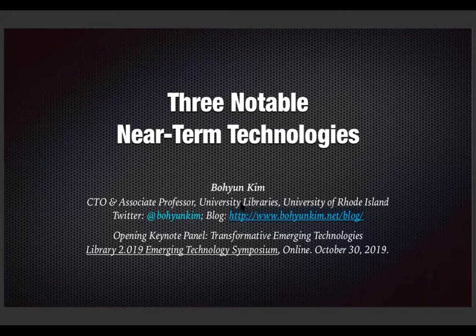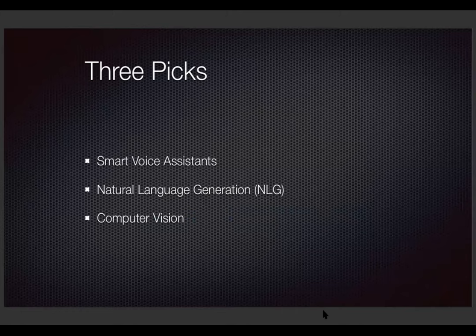Okay, there you go. So the three technologies that I picked for today are smart voice assistant, natural language generation, and computer vision. And these are all powered by artificial intelligence, which most of you would have no doubt heard quite a bit these days.